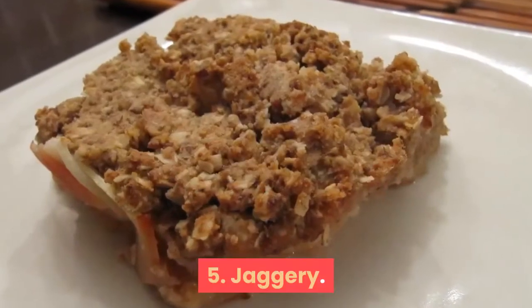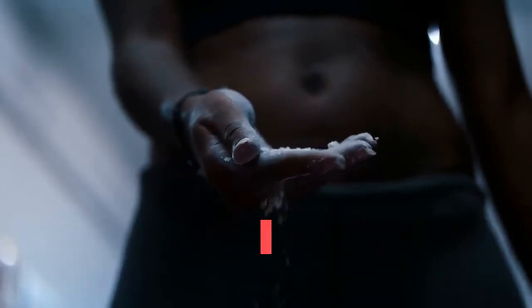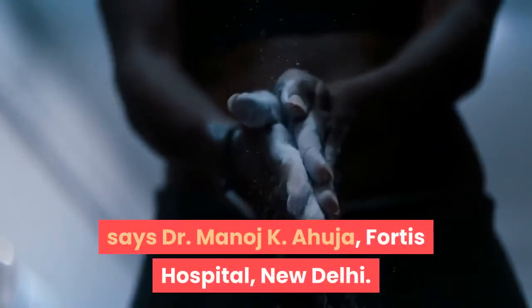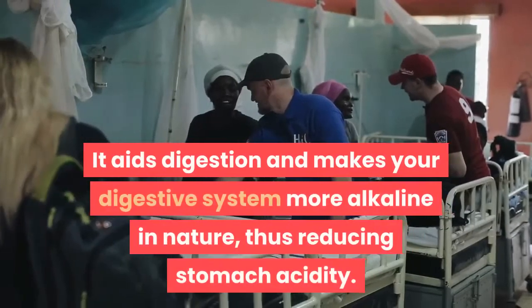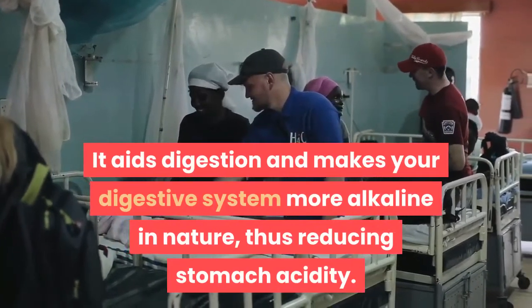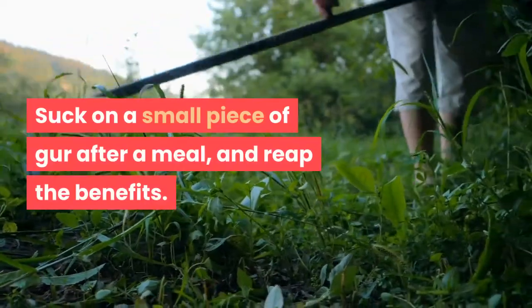5. Jaggery. Ever wondered why our elders finish a meal with gur? Due to its high magnesium content, jaggery helps boost intestinal strength, says Dr. Manoj K. Ahuja, Fortis Hospital, New Delhi. It aids digestion and makes your digestive system more alkaline in nature, thus reducing stomach acidity. Suck on a small piece of gur after a meal, and reap the benefits.